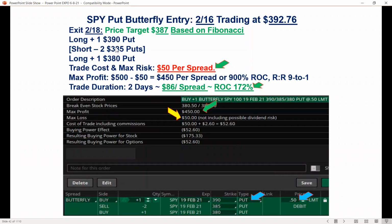So you can see $5 wide spread. Then we sold the 385, 380. That would be like a bull put credit spread. All right, so what's the spread width there, everybody? So you can see 390, put debit spread 385, so $5. And then here's your bull put credit spread side, 385, 380. All right, so $5 spread width, 500 minus the cost.